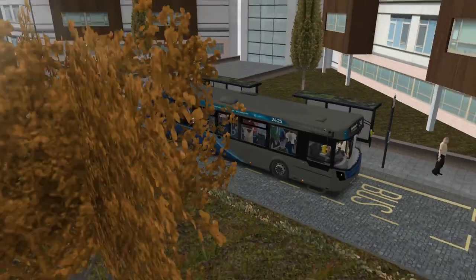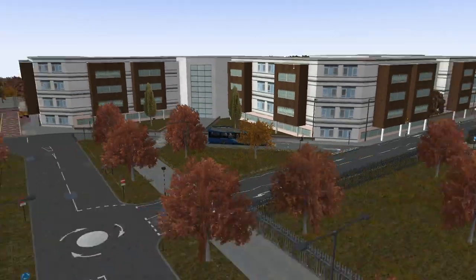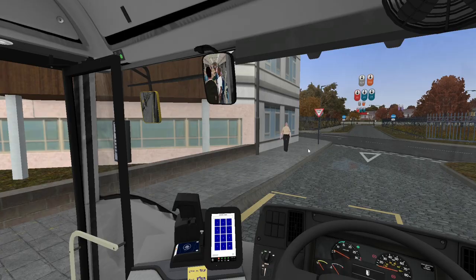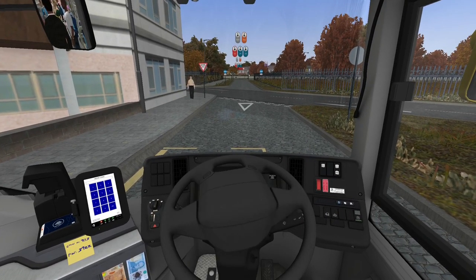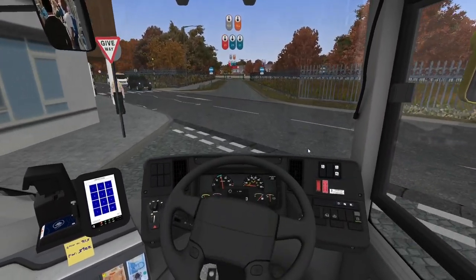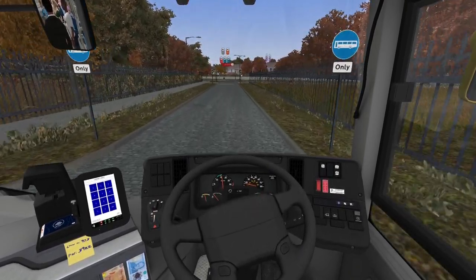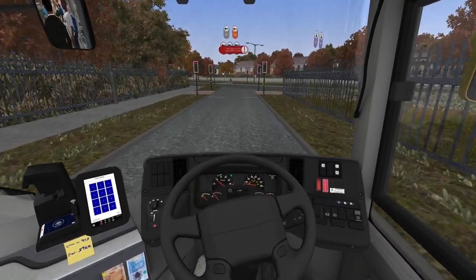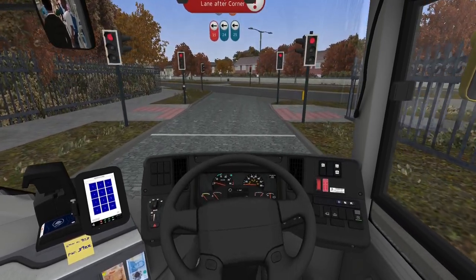Oh, I wanted to get a nice screenshot, but it's bloody difficult with that sunshine. There we go. Couple screenshots for the old Discord. And off we go again. Bus stop in left lane after corner. Nice.